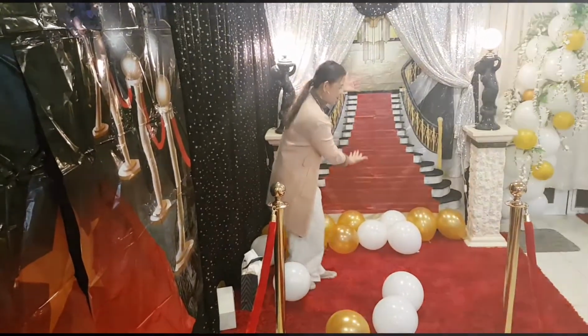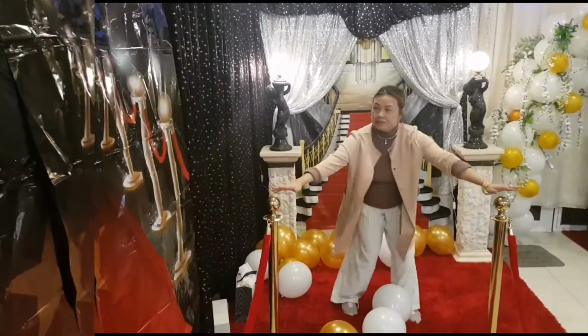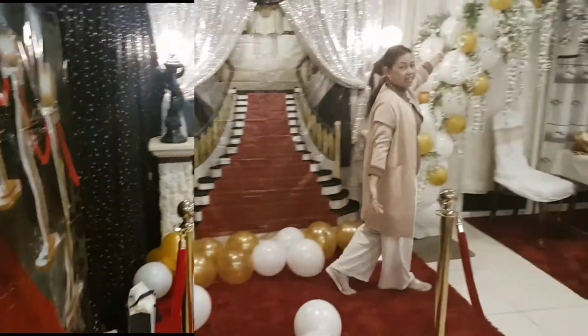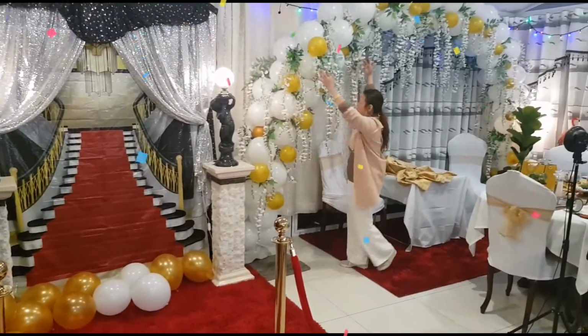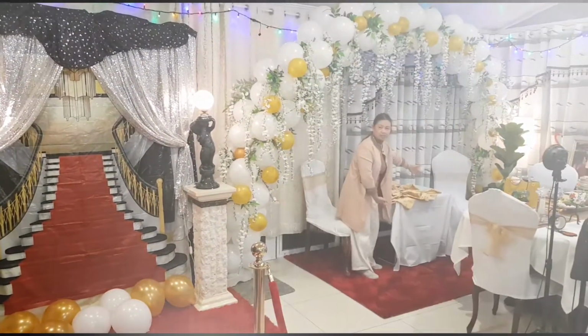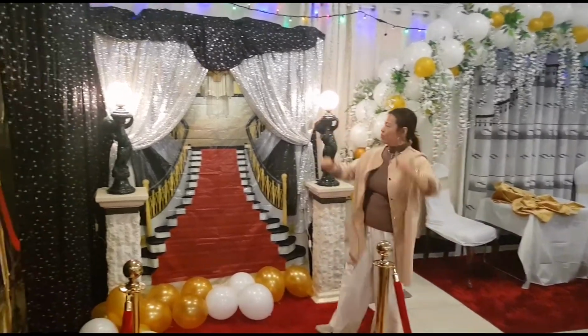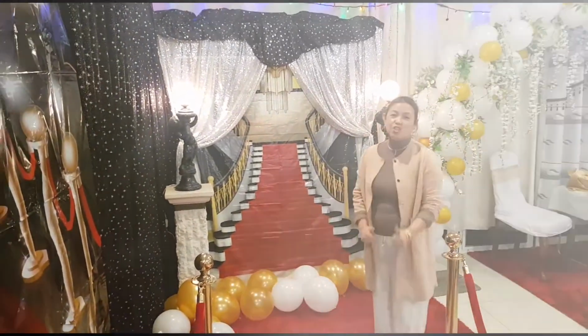I've got the staircase coming down with the red carpet, the bollards. And then the cake is going to be here with the arch balloons. So it's going to be decorated. So I'm quite happy. Mission accomplished.